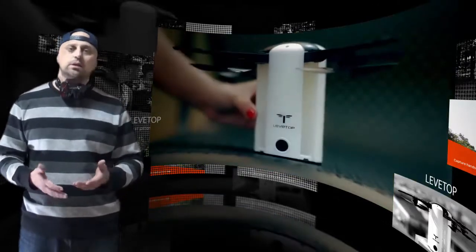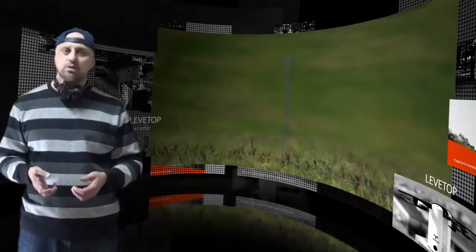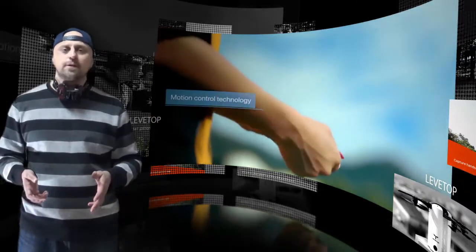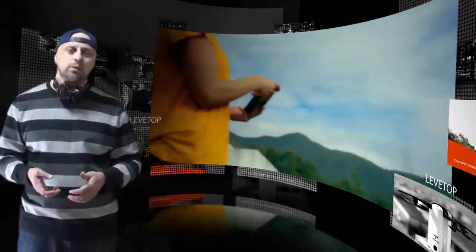That being said, the drone doesn't come with a separate controller and can be controlled using the smartphone app. Interestingly, one can maneuver the drone by making use of the accelerometer on the smartphones. Once set, the LeveTop will ensure that you are in its field of view and will follow you accordingly.